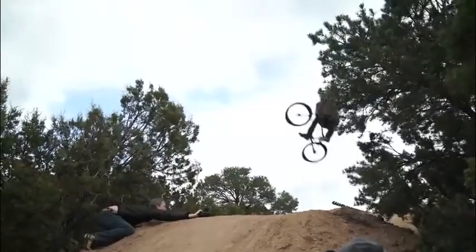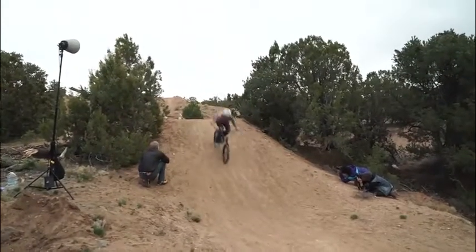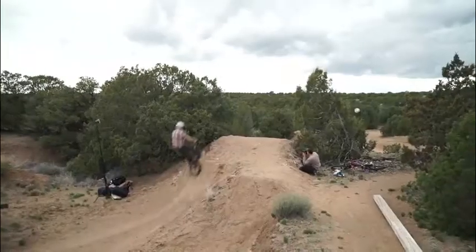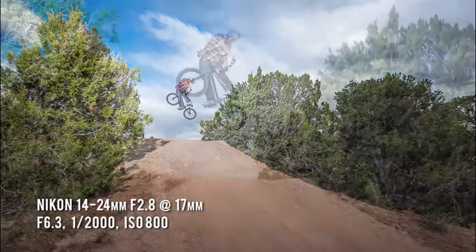Similar to our last setup, the riders are rapidly entering the frame, but this time they're riding up the back of a dirt mound and then launching into the air. This meant that we and the AF system had less time to react and acquire focus.